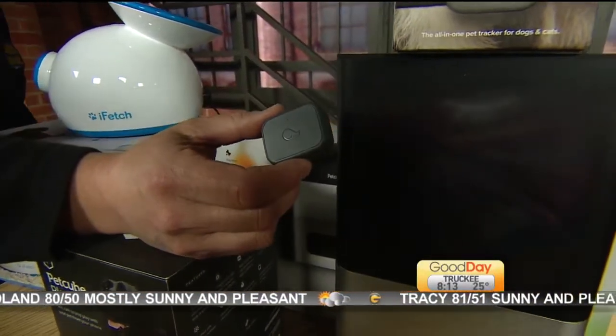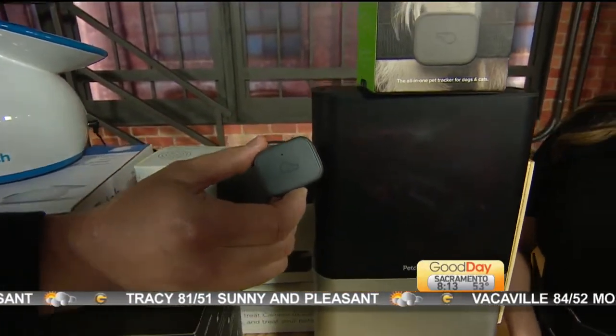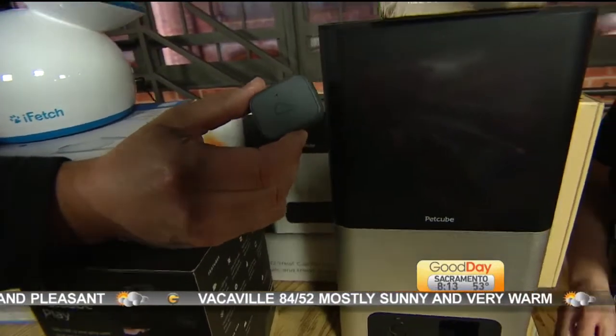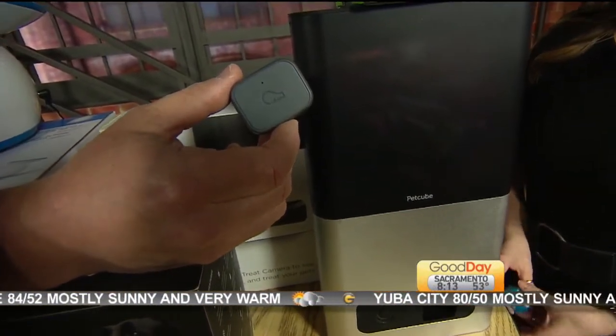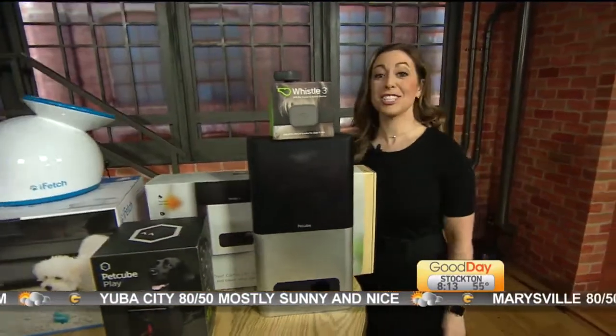But it's also got an activity tracker, so it's kind of like a Fitbit for your dog. If they suddenly have a drop off in activity or stop working out, you can track that and say, hey, my dog isn't feeling so good. Or maybe you're gaining a little weight, pup. Got to get you moving again. We might need that for Ken's new puppy.